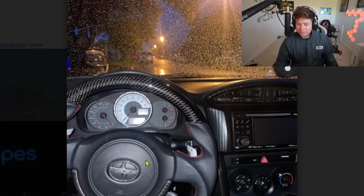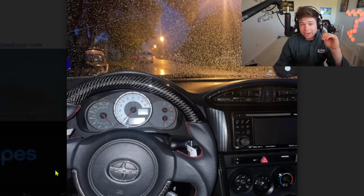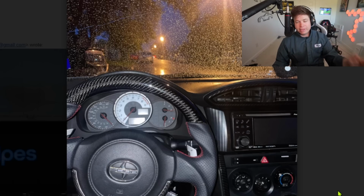Like the carbon steering wheel, to me, in my own opinion, it's a big waste of money. That's like a $1,000 steering wheel, and that money could have been way better spent elsewhere. If you've noticed, I don't have one on any of my cars because I think it is the biggest waste of money for anything.